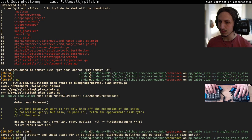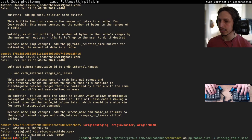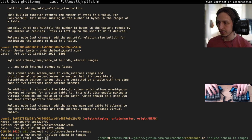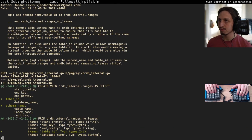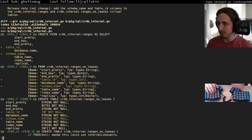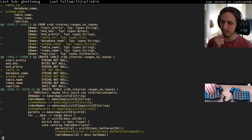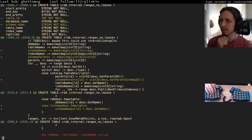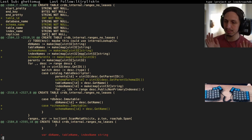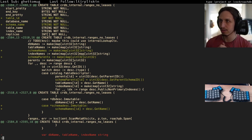Stash this. Go ahead and make a new branch for this, I think. Say git checkout, call it ranges, ranges include schema in ranges, and we'll reset back to the commit that we had that just does the simpler thing here. If you remember from last time, the idea with this was just that we didn't qualify the information about these internal ranges table by the schema, which is problematic because everything can be schema qualified in this world that we live in now.